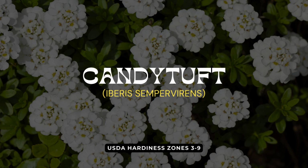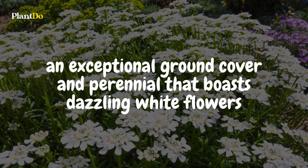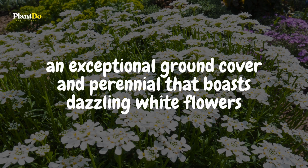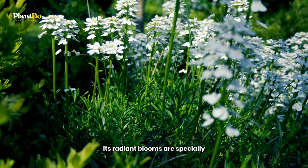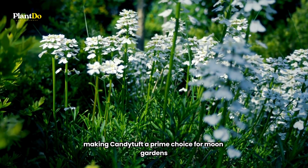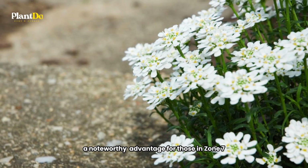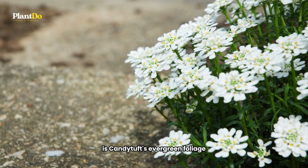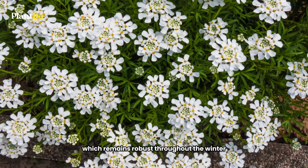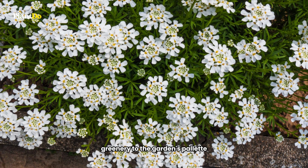Moving to number 9, we explore the charm of Candytuft, an exceptional ground cover and perennial that boasts dazzling white flowers. Its radiant blooms are especially captivating under the moonlight, making Candytuft a prime choice for moon gardens where its luminosity can be fully appreciated. A noteworthy advantage for those in Zone 7 is Candytuft's evergreen foliage, which remains robust throughout the winter, adding a touch of enduring greenery to the garden's palette.